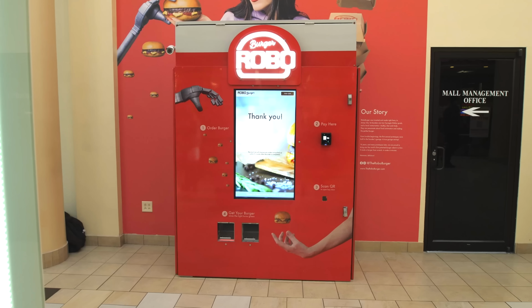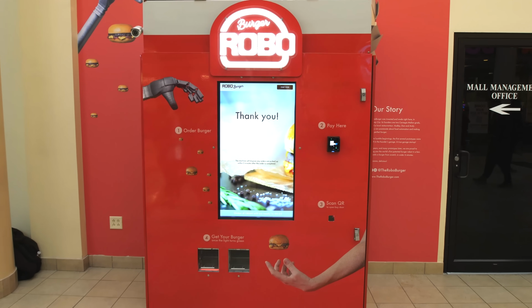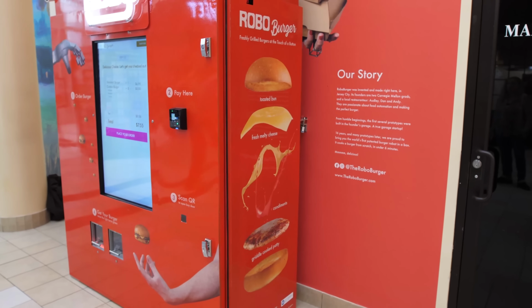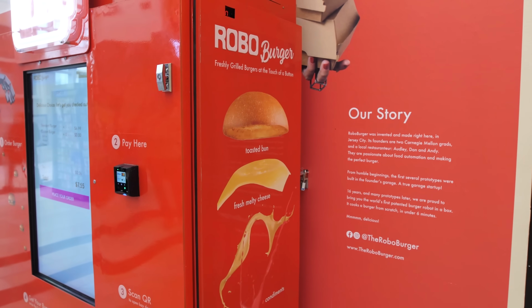Thank you, guys. So inside here, there's some interesting stuff going on to make this a super clean food service machine. "We clean off the grill and we actually scrub the grill every time." The team says they received NSF certification. That's the National Sanitation Foundation. It's the gold standard for food safety in restaurants.